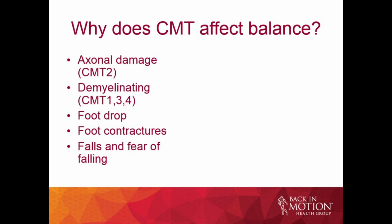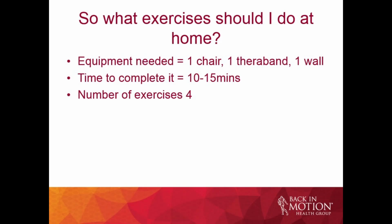So we need to try and train balance to stop ourselves from getting worse as we get older. So it's important to not just avoid the unstable situations. We need to try and do them in a safe environment so that you can get better at them. So I thought I'd just put together a few exercises that would be good at home. With this, all you need is a chair and a TheraBand, a stretchy resistance band. Takes about 10-15 minutes to complete, and it's only got 4 exercises.